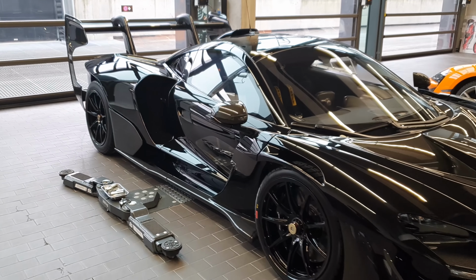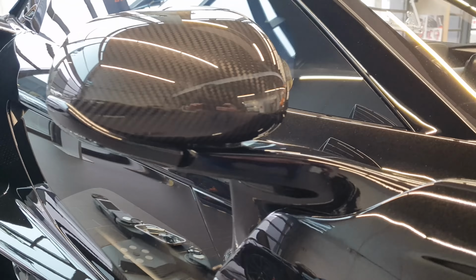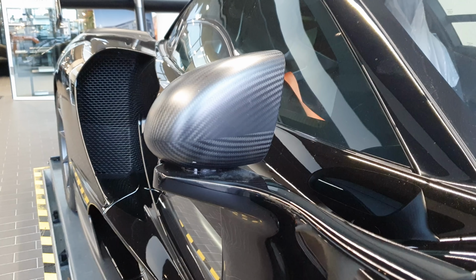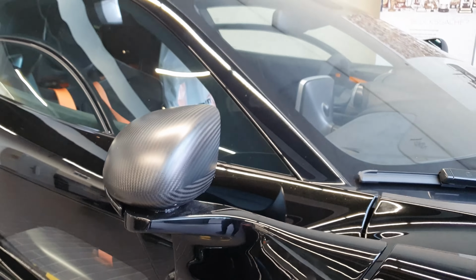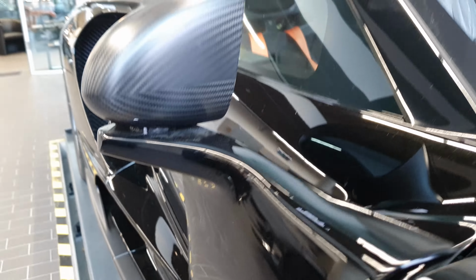What is, however, interesting is that the mirrors are actually pretty much the same. I think they are pretty much the same on those cars. And you would usually see on many modern supercars and hypercars the mirrors being used as a downforce element or being smaller to reduce the drag. But in this case, I think they are pretty much the same. And then another interesting detail.